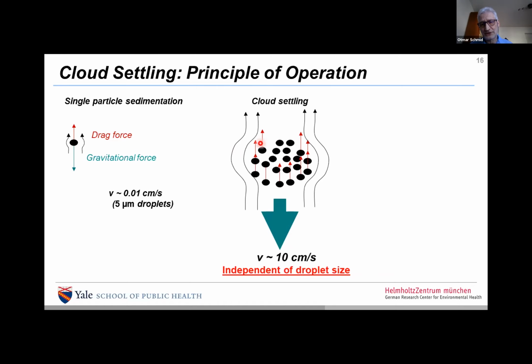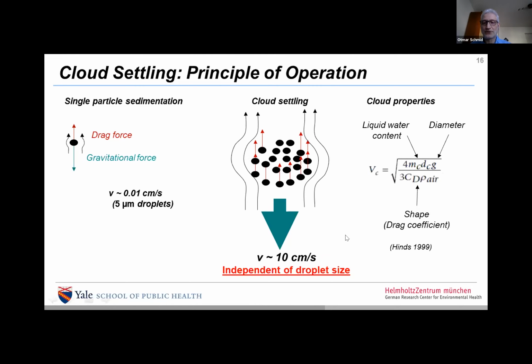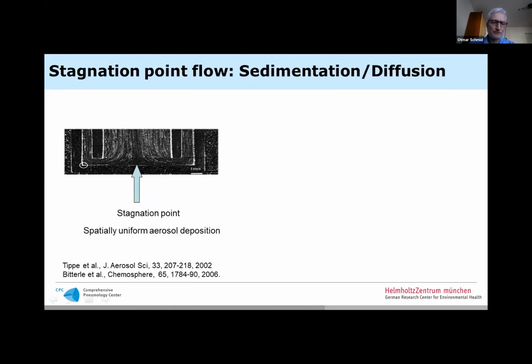For the cloud, if you have a very dense cloud, it's still the same 5 micron droplets, but when the cloud settles, the air wants to go around the cloud, not through the cloud. So then the drag force is only applied to the outer part of the cloud, but the gravimetric force, which is related to the mass, is applied to the entire ensemble of droplets. And that can result in massively accelerated settling speeds. And that's what's taken advantage of with this cloud settling technology, which I will go into a little later.